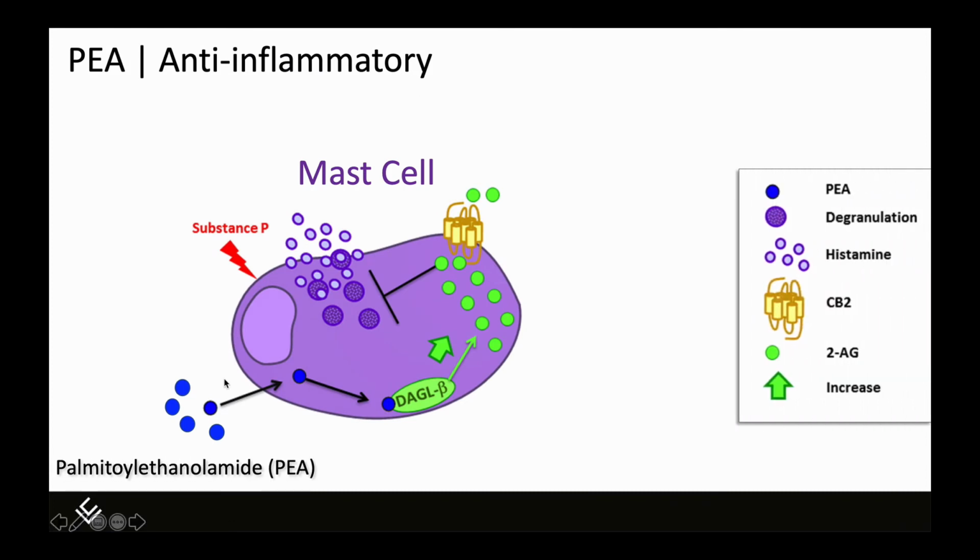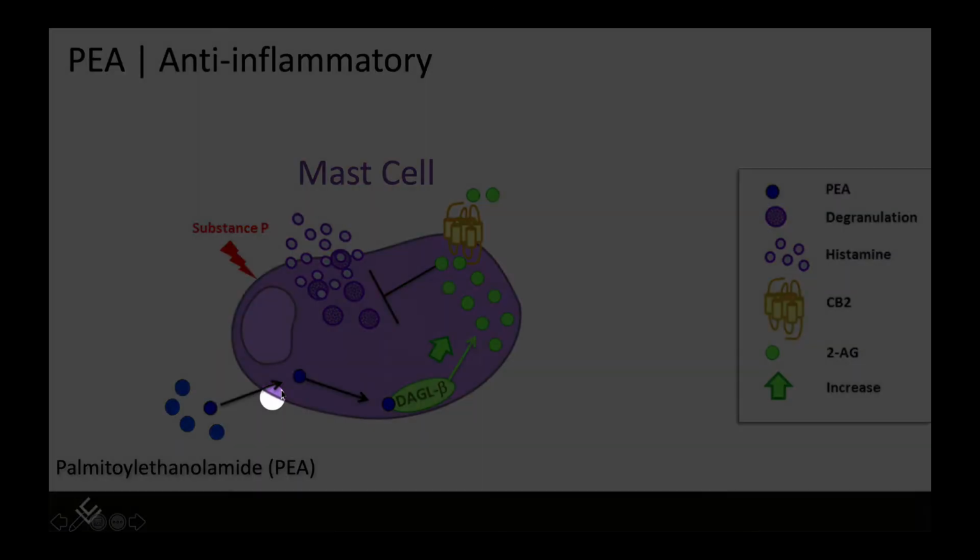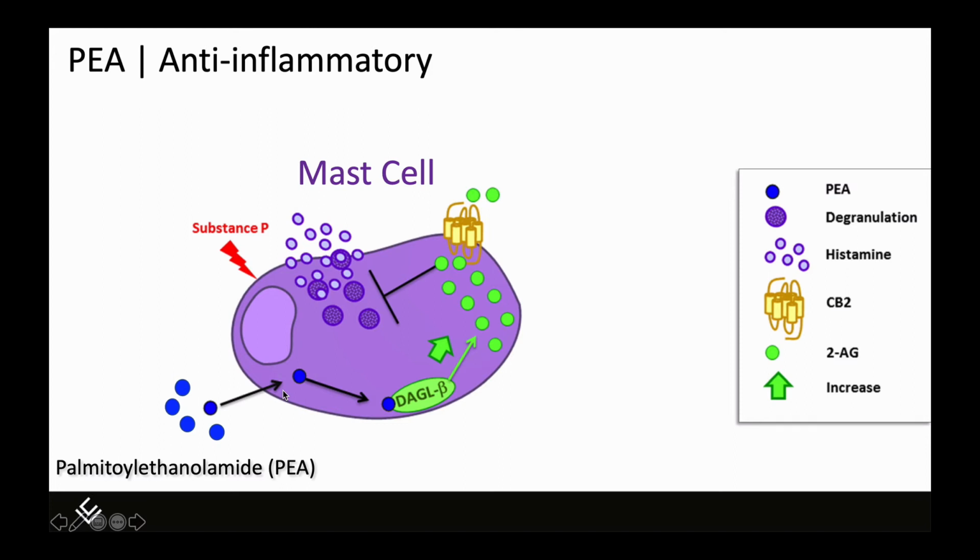Here is a diagram that helps to explain how PEA may exert its anti-inflammatory effects. In the lower left-hand corner, we have PEA molecules diffusing into a mast cell, which is a type of white blood cell, and inducing the enzyme DAGL-beta to synthesize 2-AG, an endocannabinoid. 2-AG then diffuses and binds to a CB2 receptor on the cellular membrane of the mast cell, which leads to a decrease in the production and secretion of histamine and other inflammatory mediators. You'll notice that this mechanism looks a lot like the gut example that we discussed a moment ago.